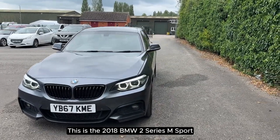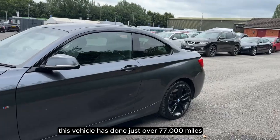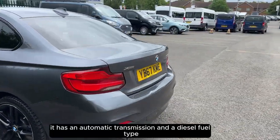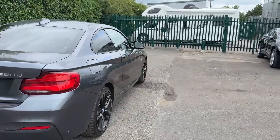This is the 2018 BMW 2 Series M Sport. This vehicle has done just over 77,000 miles. It has an automatic transmission and a diesel fuel type.